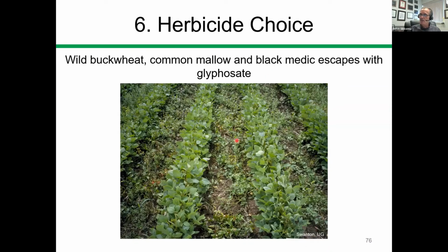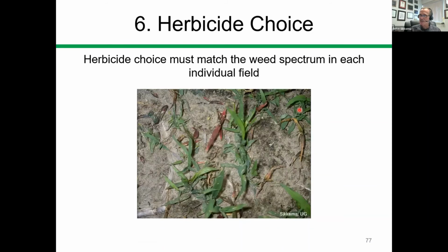This is Roundup Ready soybean. And I can remember I just stopped dead in my tracks when I was looking at this experiment by Clarence. I think it's really good research. I have rarely seen Roundup Ready soybean, other than when you have glyphosate resistant weeds, provide such poor weed control. And guess what? Roundup's not really that good on wild buckwheat, common mallow, and black medic. And those were the weed escapes in this particular experiment.